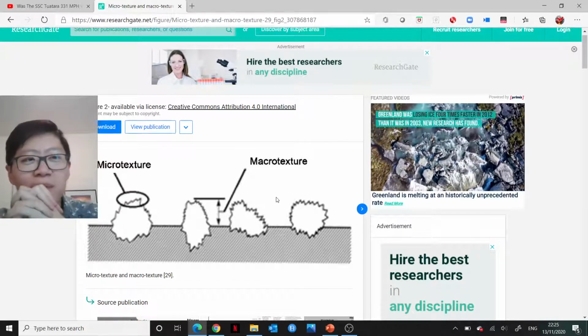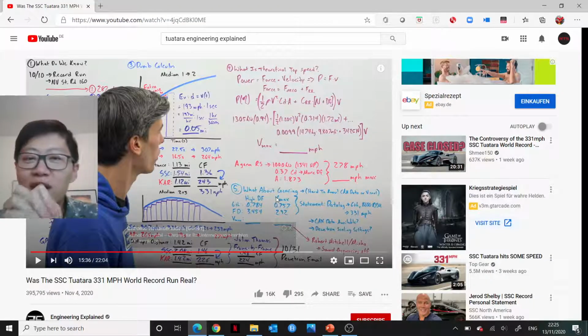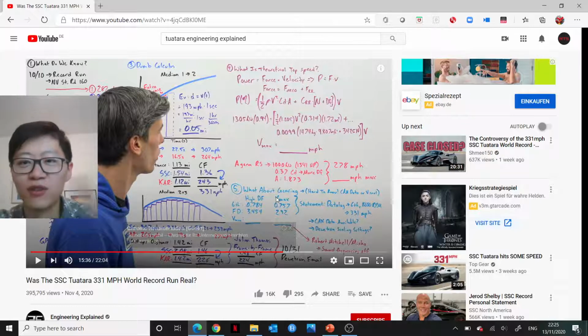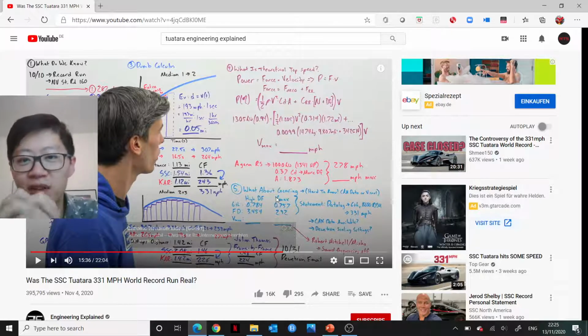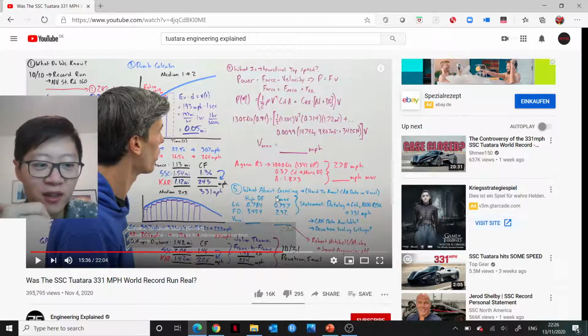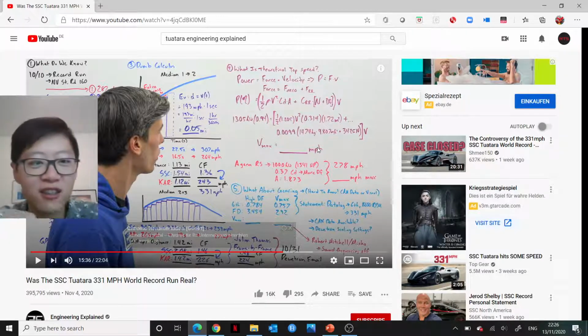Okay, so with that over, another interesting item which was in the news recently is this Tuatara record run, where 331 mile per hour was claimed, but many famous YouTubers discuss how it might not have been possible, and that maybe only 240 mile per hour was actually reached. I've watched some of the videos. They're all quite interesting, and I would say the most theoretical one I've seen so far is quite a good video from Engineering Explained.